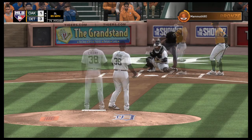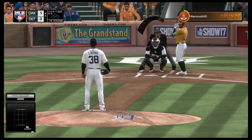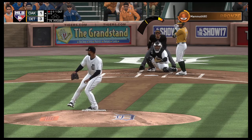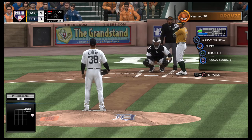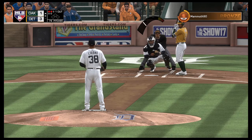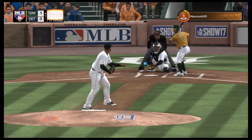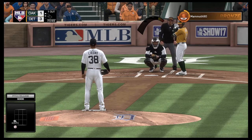And the slider is low and inside as he just about got him there. He's been doing a nice job out there on the mound, but the deeper you get into the game, the more the hitters have seen you. This is the part of the lineup that he has to be really careful with. And he misses again, 2-0. Here he comes on 2-0. 3-0 now. On deck is Jose Bautista.